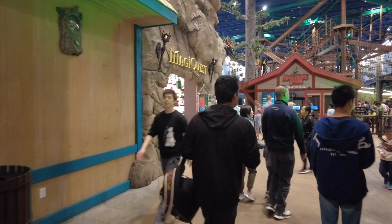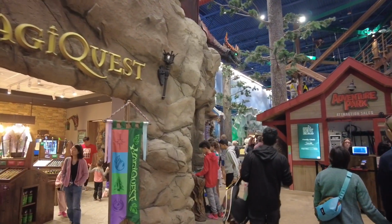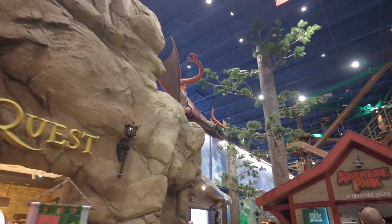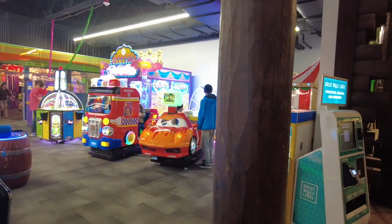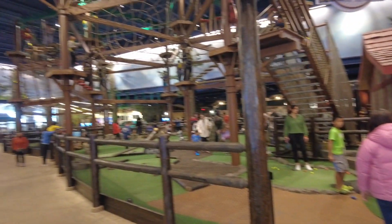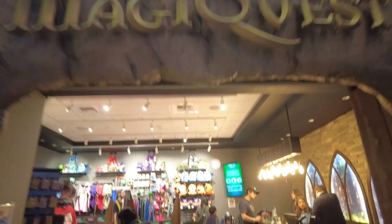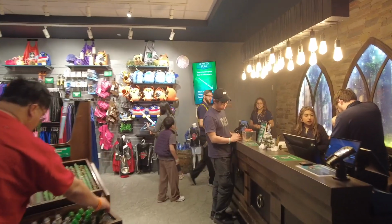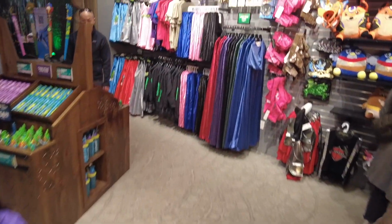So because we have MagicQuest going, you're gonna see a lot of wand games happening. This dragon lights up, which is kind of fun. Okay, here's a look into the arcade. Here is the MagicQuest store, where you can grab your wands, your wand toppers. You can sign up to play a whole game, do a whole fun MagicQuest.